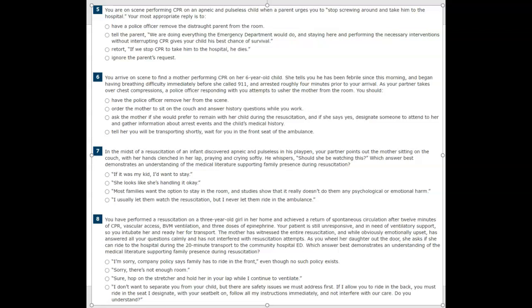The mother has witnessed the entire resuscitation and, while obviously emotionally upset, has answered all your questions calmly and has not interfered with resuscitation attempts. As you wheel her daughter out the door, she asks if she can ride to the hospital during the 20-minute transport to the community hospital ED.